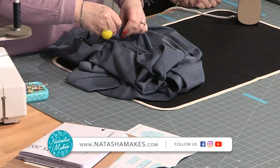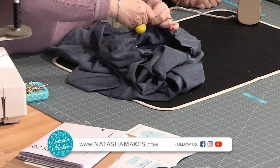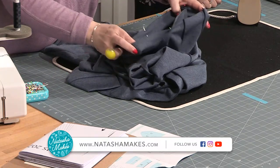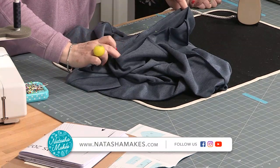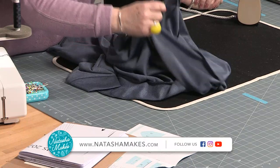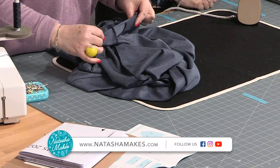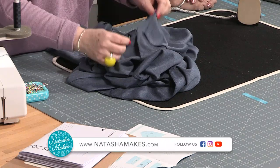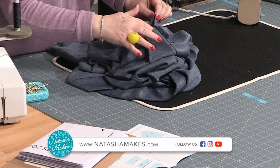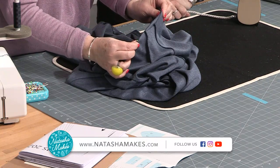So I'm matching those up. At this point, I am pinning vertically because I just want to match points up. So we've got a quarter circle now. We've got the circle of the neckband inside the circle of the neckline, and we've matched up the quarters. So what I'm going to do now is stretch the rest of it so that it fits. That will stretch fine. If I let it just sit relaxed, the neckband is straight, but the garment's loose. It's got this kind of loop here. That's your loopy bit. But if I stretch it, then it all fits.